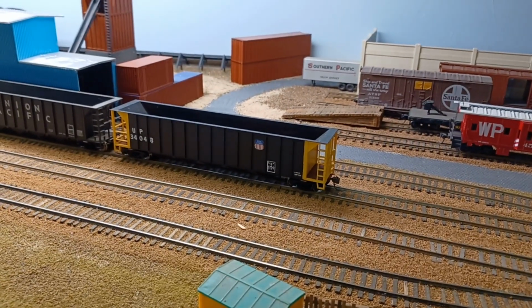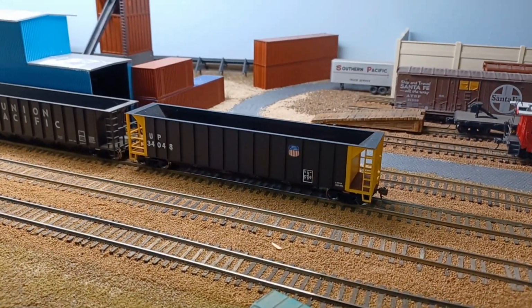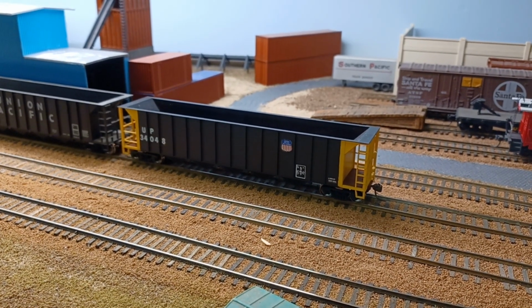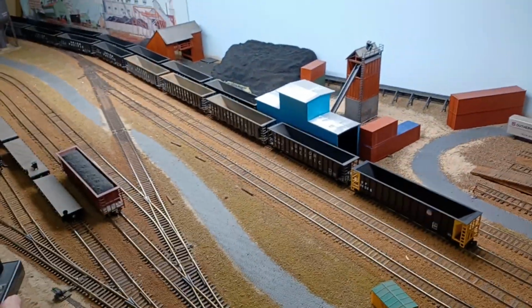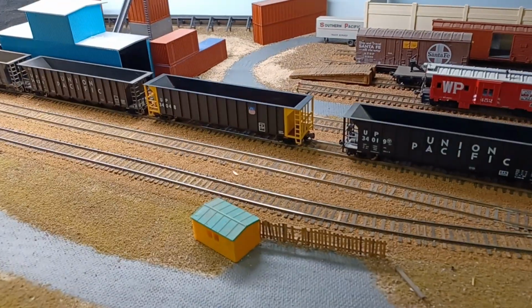Hey, simple stuff. Sometimes you look at something and you go, you know what? It's just kind of strange. You come up with an idea to change it or paint it or whatever. I've done that with a number of my engines. They're coming on back. There's my little track configuration.